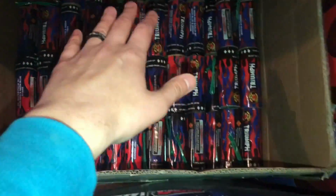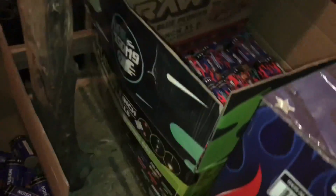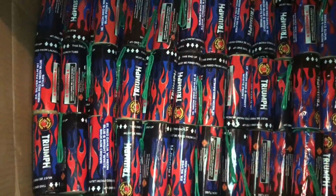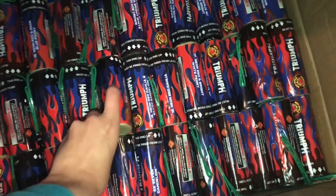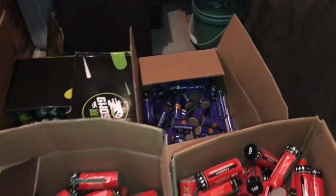And then this was a box of the 3-layer shells, which is a massive case. I don't know if you can see that, but that case is much larger than the other ones. And that is filled to the top with Triumph shells. So that's, I don't know guys, how many shells do you think are here? Go ahead and guess in the comments.